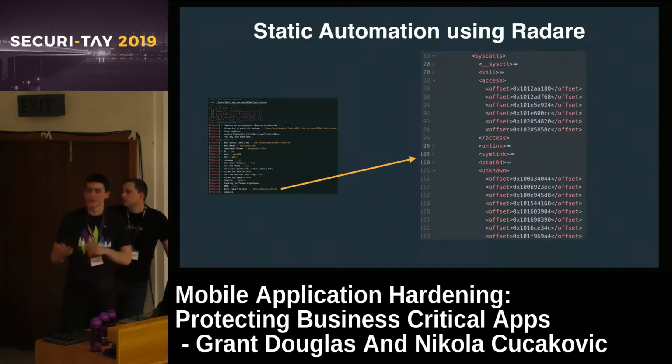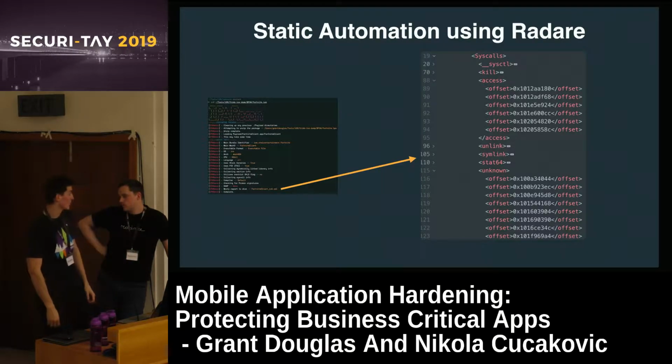Something important to note is that this tooling we've started to write is in very early days. Going forward, our objective is to share it as much as we can, but we'll see where that goes.